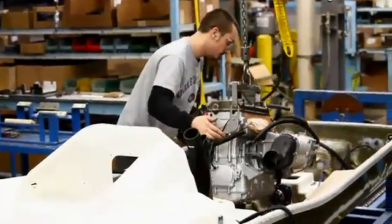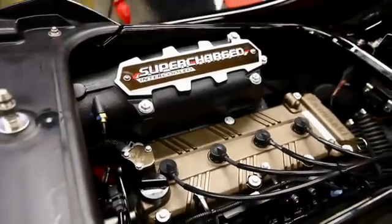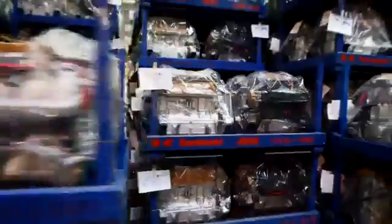We're at the engine assembly location on the jet ski assembly line. This is where we install the most powerful engine in the personal watercraft industry. Just amazed in 12 years how quickly we've come to doubling the horsepower, and now we're putting out the 300 horsepower jet ski.